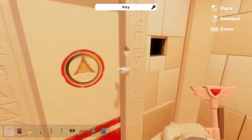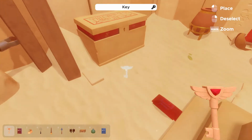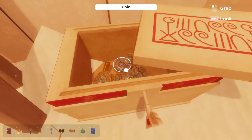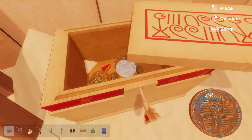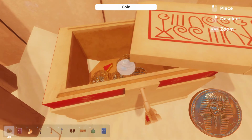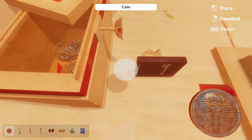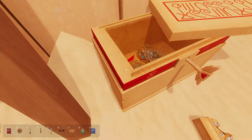Where did the key slot be? Here. In there. Open up. Coins. More coins and more coins and more coins and more coins. I guess I can't hold all of that. I need this. Okay, no, I keep clicking the wrong button. Okay, what's this?